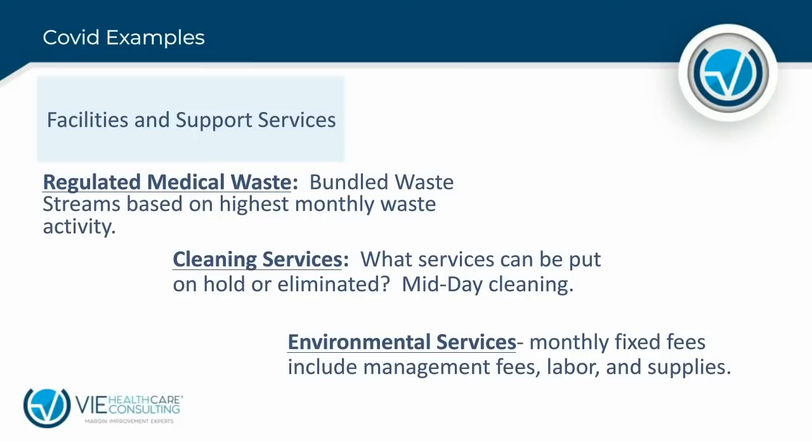Cleaning services, environmental services: some services you could find, or should have found, a way to pause or cancel altogether. And then for environmental services, there are some fees. The fees are bundled in with the management fees, the labor, and all the supplies, again from a historical standpoint, not from actual utilization. We had a client that had a midday cleaning fee. We helped them identify that, and they were able to remove that fee and save quite a bit of money. So that's a current real-world example on cleaning services.